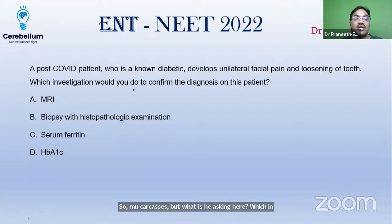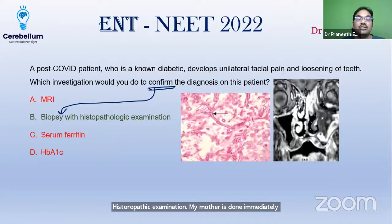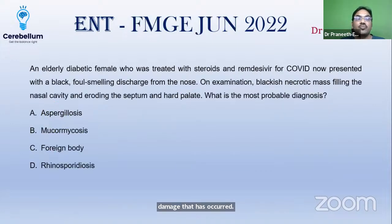Don't rush and put the MRI. Confirmation is always with the help of biopsy, histopathologic examination. MRI is done immediately, of course, to know the extent and see the amount of damage that has occurred. On HP, you can see aseptate 90 degree branching hyphae. That is typical of mucormycosis.